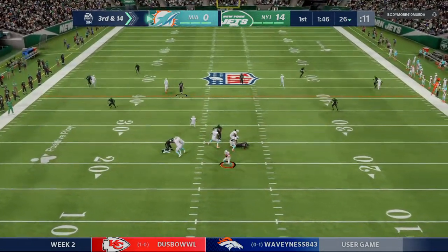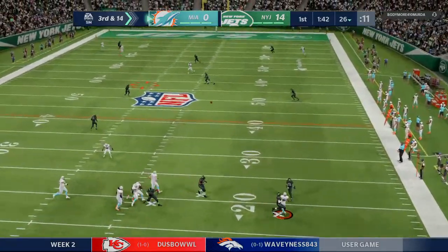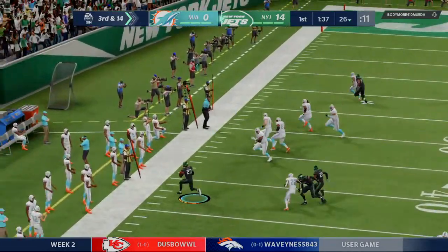On play action, here's Tua, eluding the pressure right. He's airing it out for Williams, and he fires one that's intercepted. Picked off at the 46.